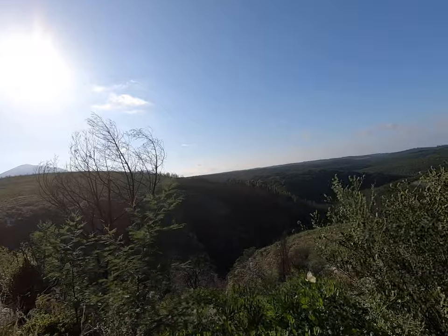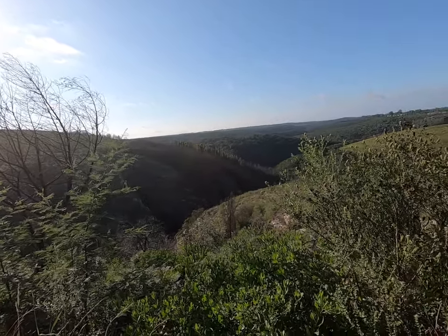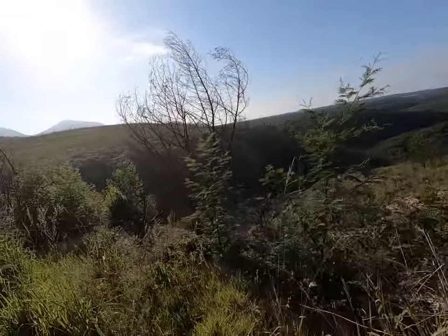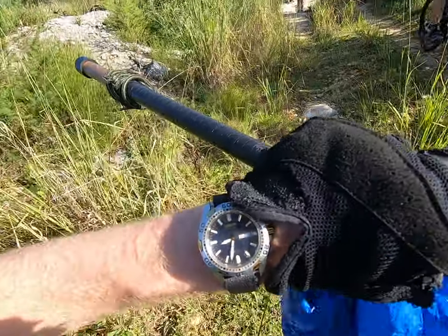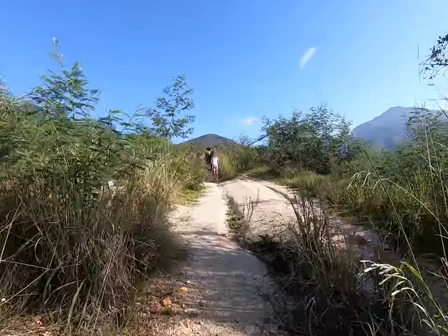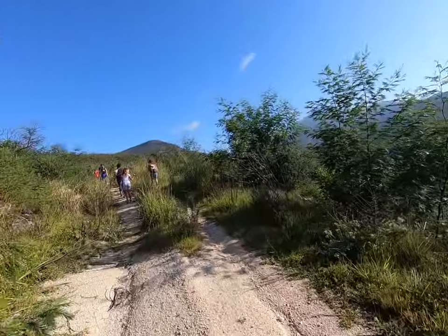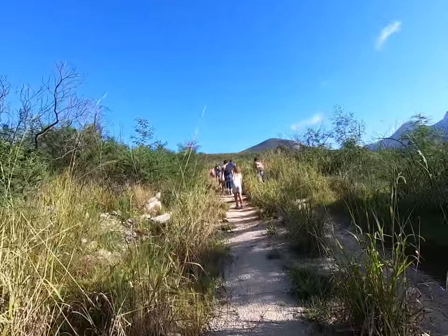Some rocky cliffs on the other side. I believe that might be the Kaimans River. Yeah, it's just 8:30. And this is the start of the first little uphill. Carries on for a while.